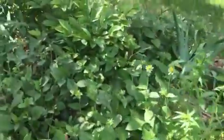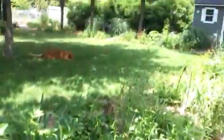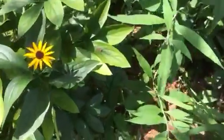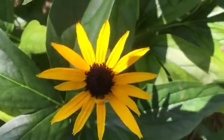Anyway, if I can get them to sprout and get a good root system this year, they'll come back next year and fill in along this whole bed here to give me some more autumn color. Such pretty things.